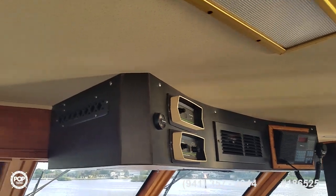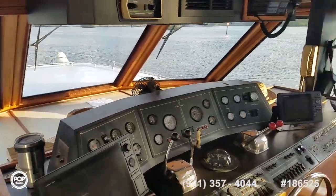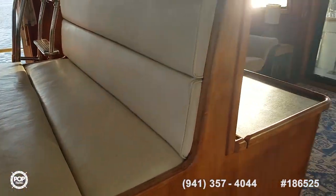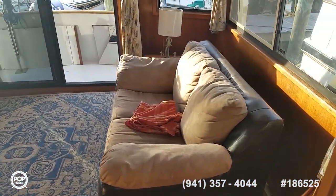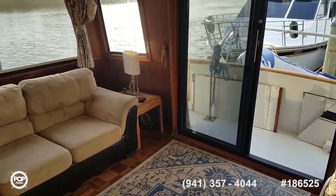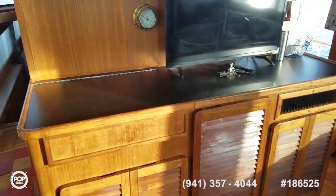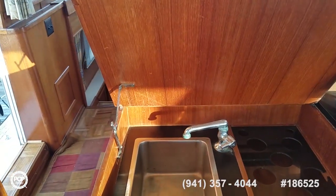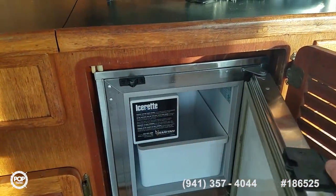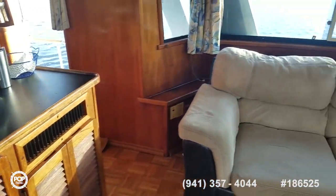We've got a massive fuel capacity at 700 gallons total, 2 250 gallons at the rear, and 2 100 gallons forward. Wonderful cabin space. I mean, just that light coming in the windows, sliding doors at the rear, dual sofas, entertainment center in the middle. Got a nice bar area with sink, and tucked away in this cabinet is a new Raritan ice maker. Plenty of power outlets throughout.